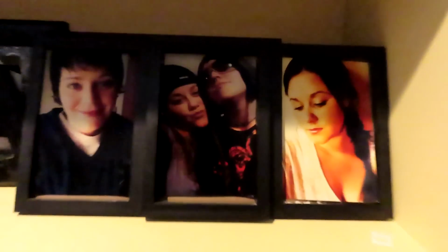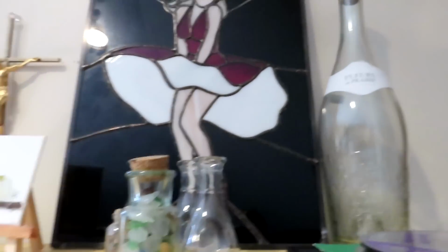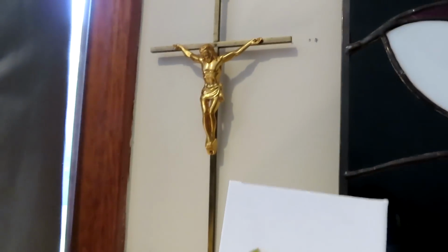That was easy. I'd like to show you my little breakfast nook. This is our breakfast nook. It's a beautiful little area where we can sit and have breakfast. These are our pictures of our beautiful kids. That's Janelle and I, one of the first days that we met. These are where I put all the cookbooks that I do not use. That's me as Marilyn Monroe. And there's Jesus. He's our homeboy.